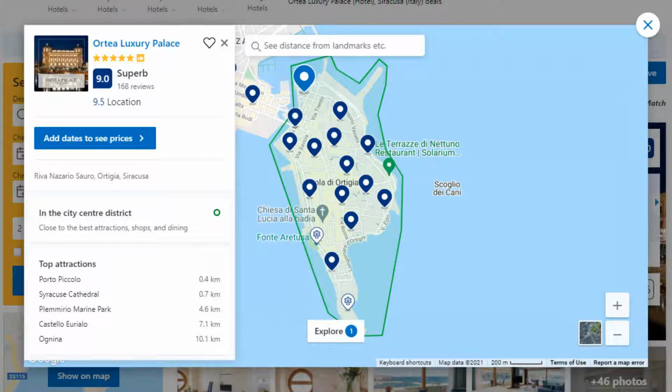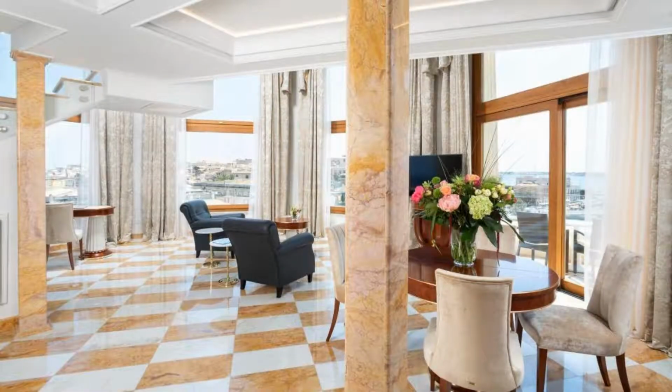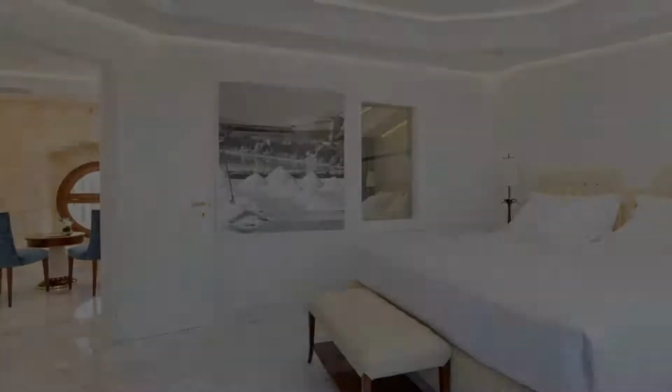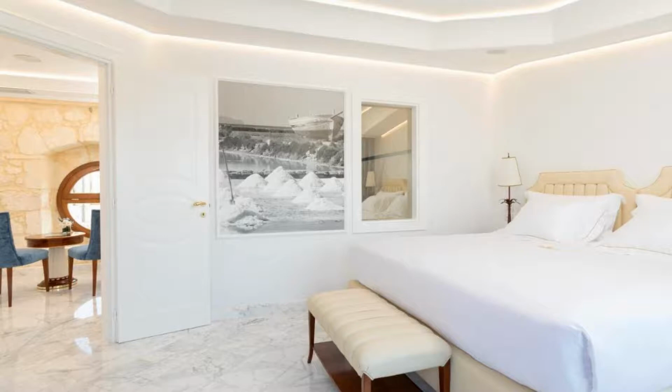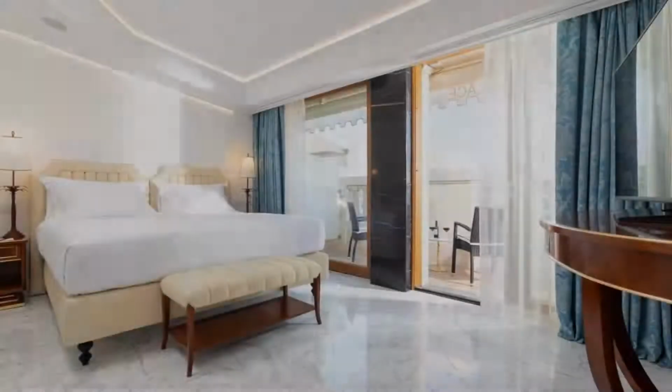Number 1. This is a 5-star hotel. The location of this hotel is superb and guests love walking around the neighborhood. Check-in time is 2 p.m. and check-out time is 12 p.m. Guests are required to show a photo ID and credit card at check-in. Pets are allowed in this hotel.